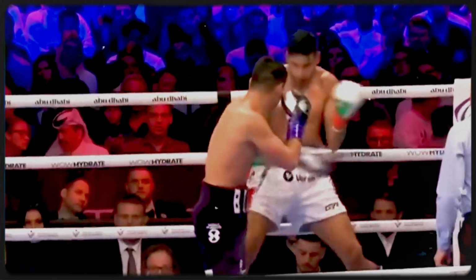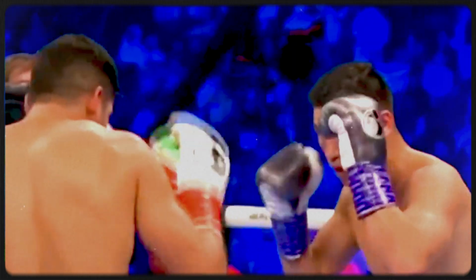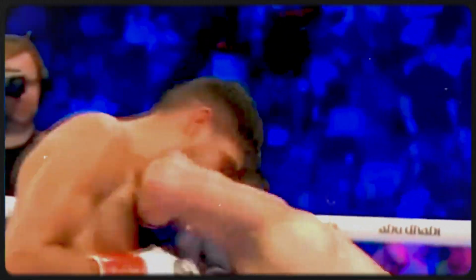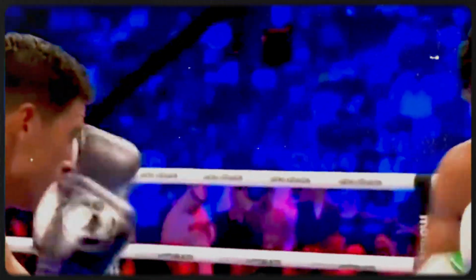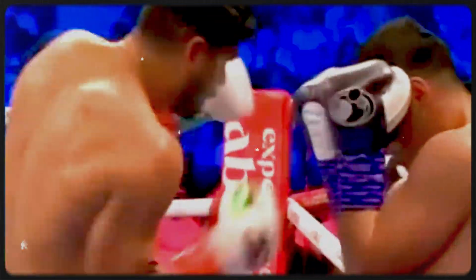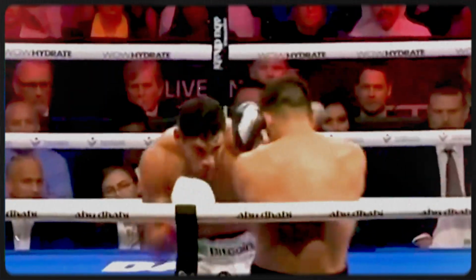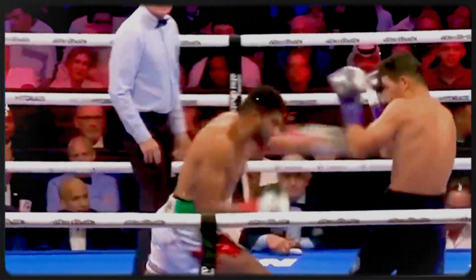Bivol is now really pressing Zurdo. He's got his back against the ropes. What a beautiful move that one. Are we sure Canelo wants Bivol again? Now 88-83 in favor of Dmitry Bivol.